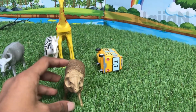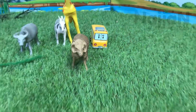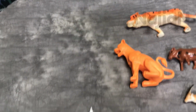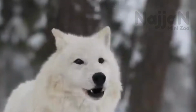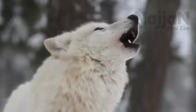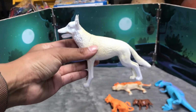Oh, look at that! The scoby is falling. Let's help the scoby. And then the next is wolf. I will take the wolf and put the wolf.